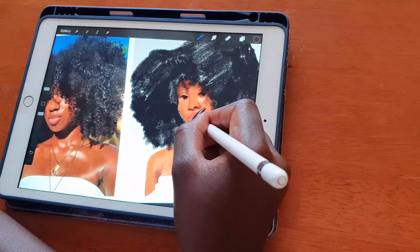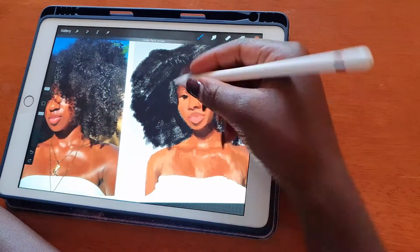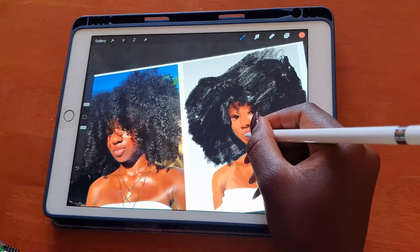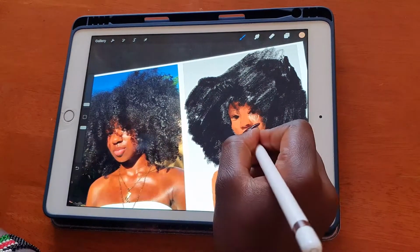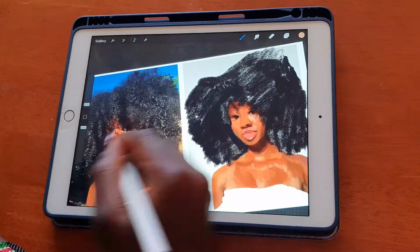I placed her halter top, her body and her hair on different layers, and I worked on them separately. When I started out, I used to work with everything on one layer, but with time and also by learning from other artists, you find a workflow that works for you and that is also easier to manage and handle.